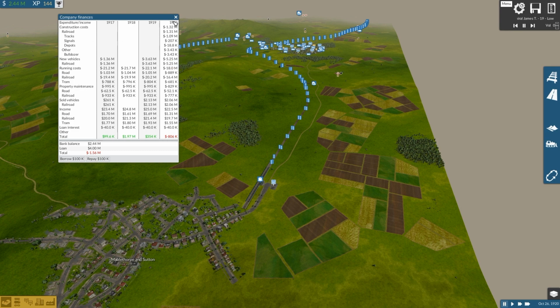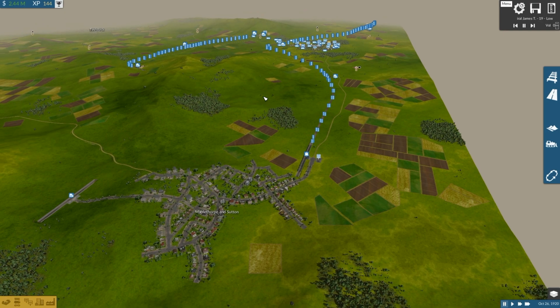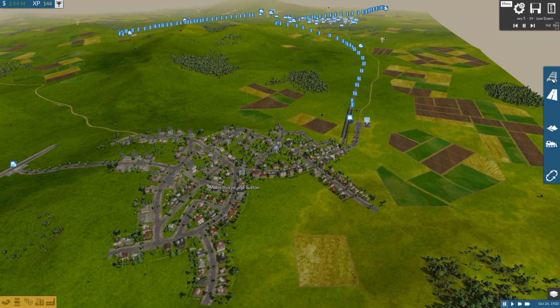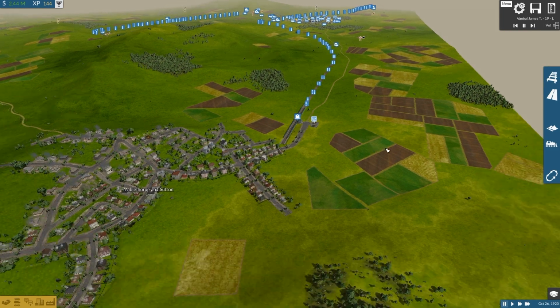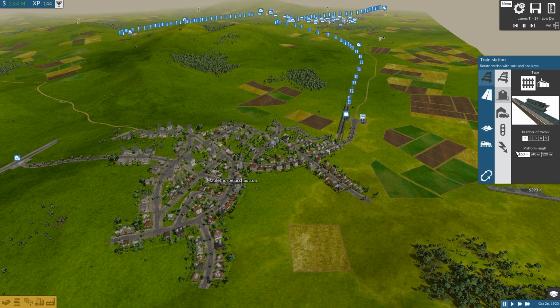Whoa. It just expanded. Oh, of course, that's our construction. Yeah, I mean, sometimes you just get crazy amounts of income and then, moments later, they're gone. I'm pretty sure that the moment November 1 hits, we'll be deep in the red. But for now, what we're going to do is get ourselves some train lines with those fancy new trains.